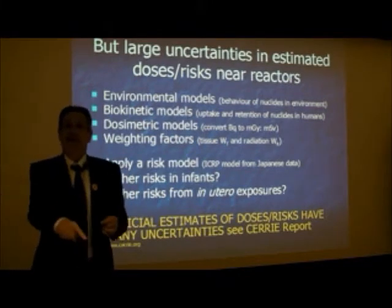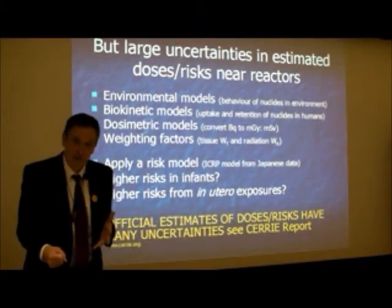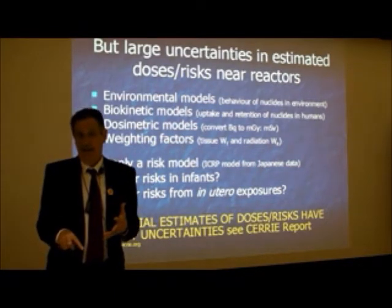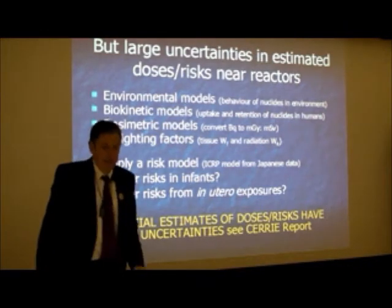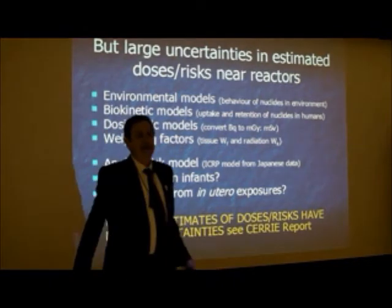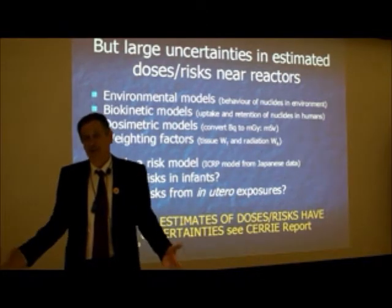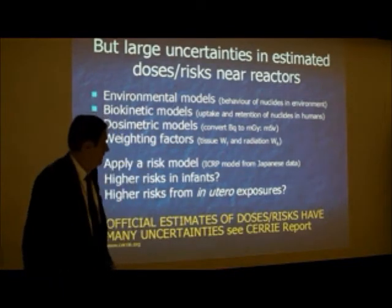The main conclusion of this committee was that we've got a good handle on external radiation risks, but not a good handle on internal radiation risks, okay? And the main reason why is because of this. This is a rather busy slide, I better unpack it for you. Not many people know how you figure out what the doses are to people exposed to radiation risks near a nuclear power station. This is how you do it.